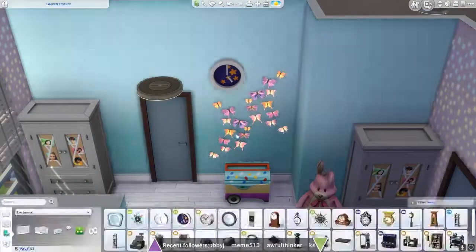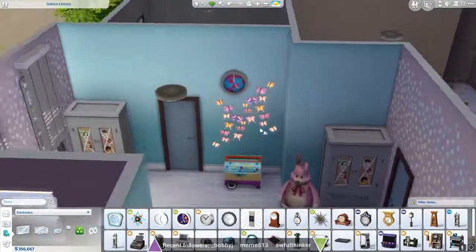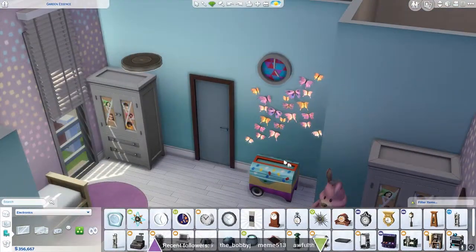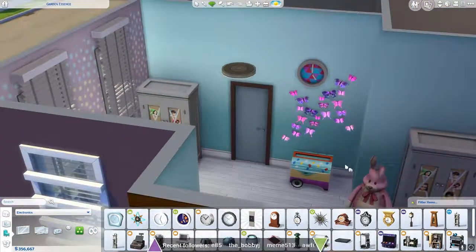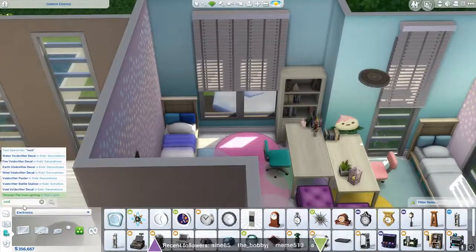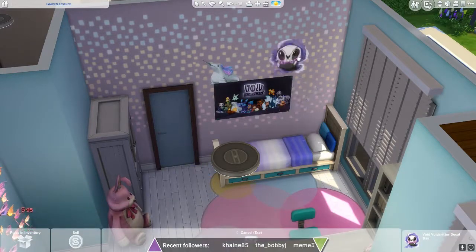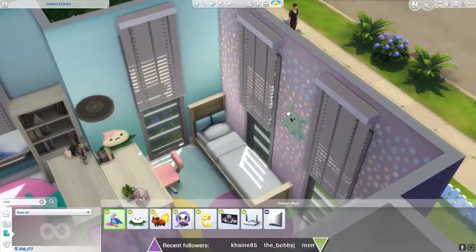We put in the clock and you wouldn't be able to see it from half the room, so let's move it out a little bit so it's in a slightly better place. And then we changed the color of the butterflies, I think. Or did I change it back? I don't know. I changed them back, it looks like. Oh well, but this is where I went.